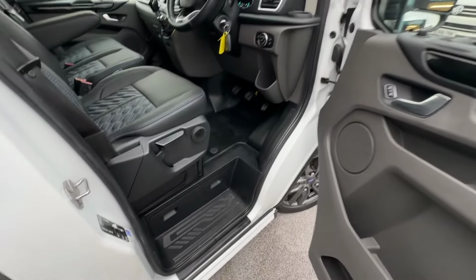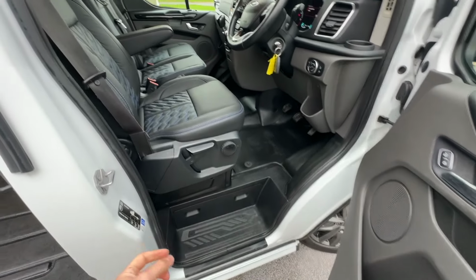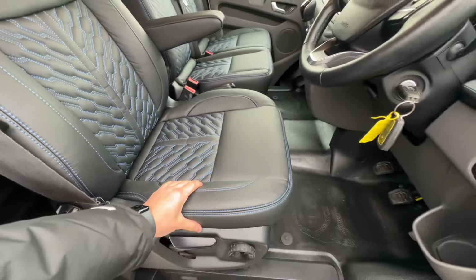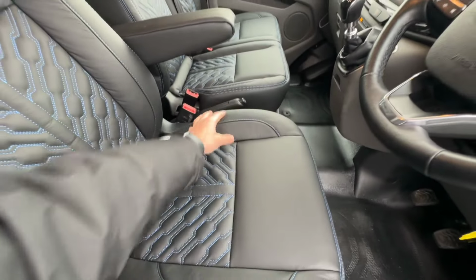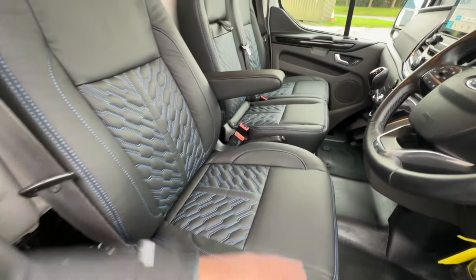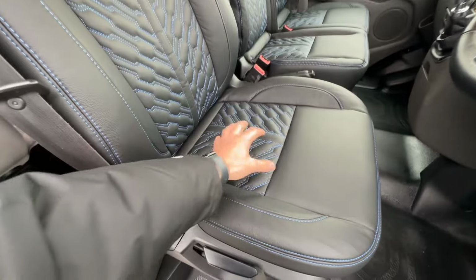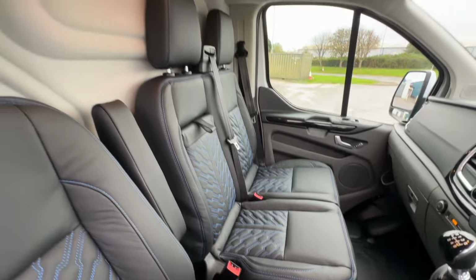So first off, looking at the condition, looking at the step, the floor, generally it's in really good condition inside here. A big change on this particular example is the seats. So this one has got fully leather trimmed seats. Now a Sport, a standard, would come with a half leather seating in here. So leather on the outer bolsters and then sort of cloth in the centre. This one has got full leather interior, which of course has been added afterwards, and it is just absolutely stunning. It sets the van off so nicely. There's a lovely blue contrasting stitch. But a really nice upgrade on this van.